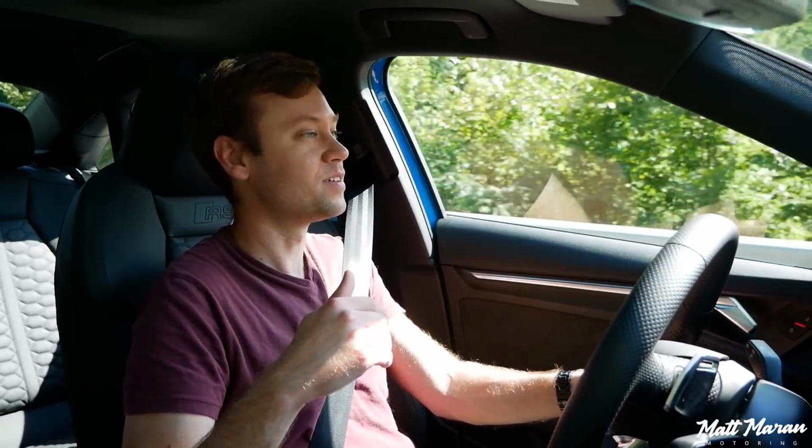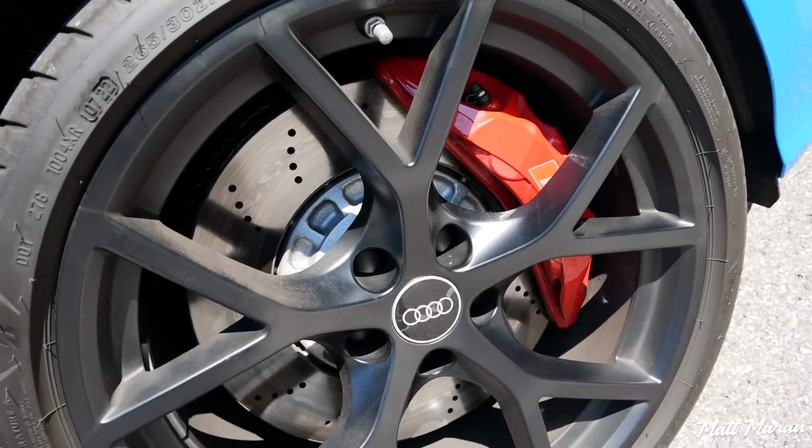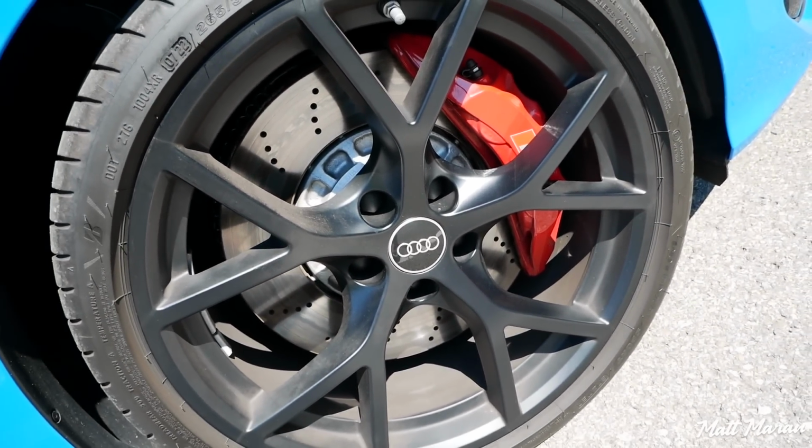This one also has the regular steel brakes. You can get carbon ceramic brakes as a dynamic package option, which is like $5,500 extra and pushes one of these up over 70 grand. I haven't tested that out, but all I can say is it's a nice firm brake pedal here so far for these steel brakes. They feel very meaty, and they're of course larger than a regular S3, and so they feel really good.